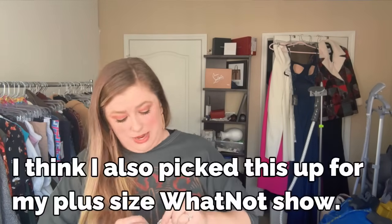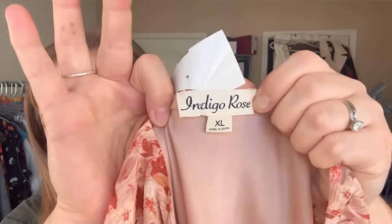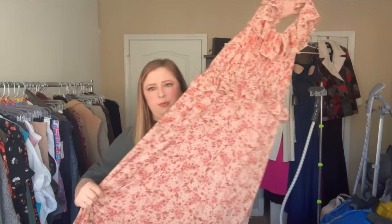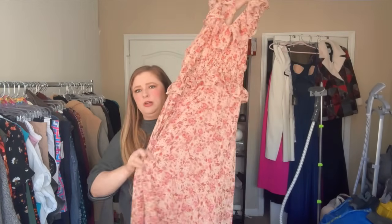I want to say maybe I got this to try on, which I have not been an extra large in a long time. I don't know that I'm quite there yet, but I am on a little health journey, and I'm hoping to get down to that size so I can shop in a regular store. But Indigo Rose is definitely not a brand that I would pick up to sell. So my guess is I probably got this to try on for myself. So even if it doesn't fit now, I might save it to see if I can wear it down the road when I do get a little bit smaller.